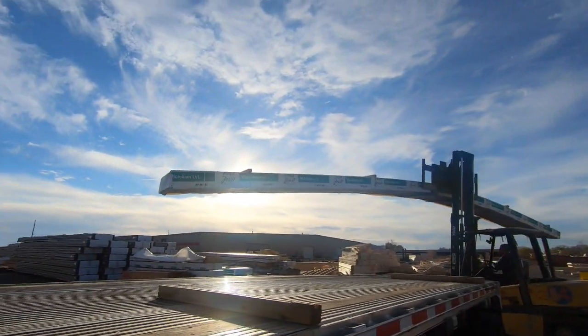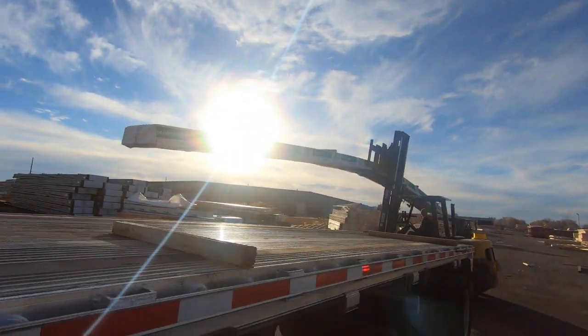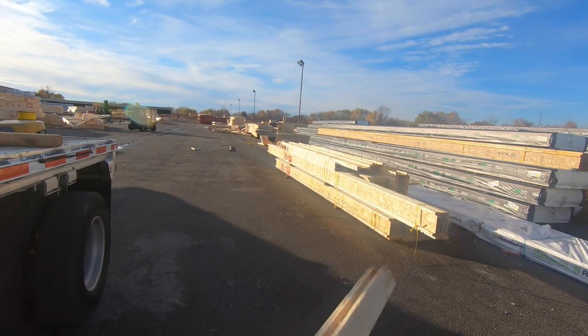That's a big long board. It's actually a laminate, just like those right there.